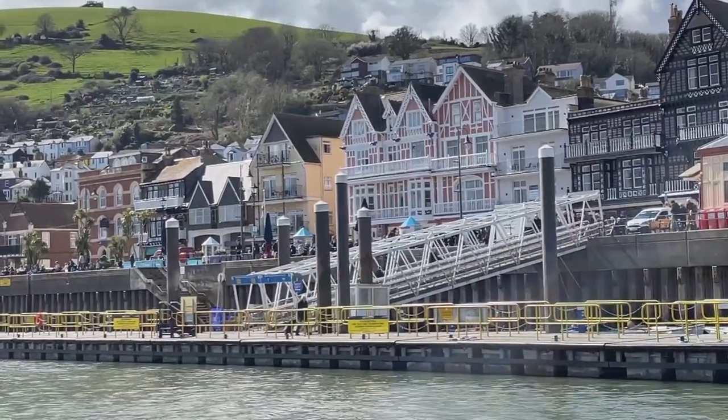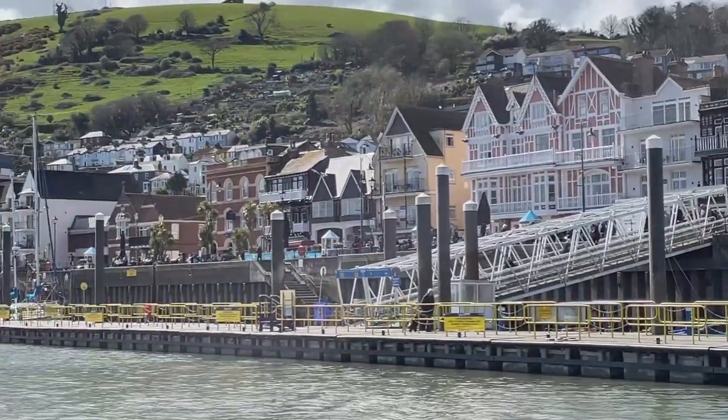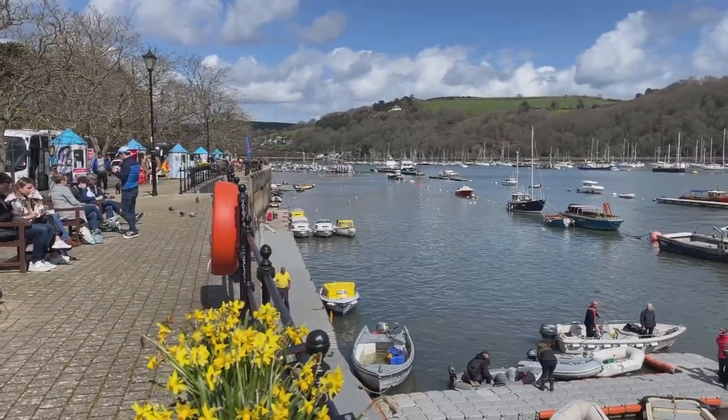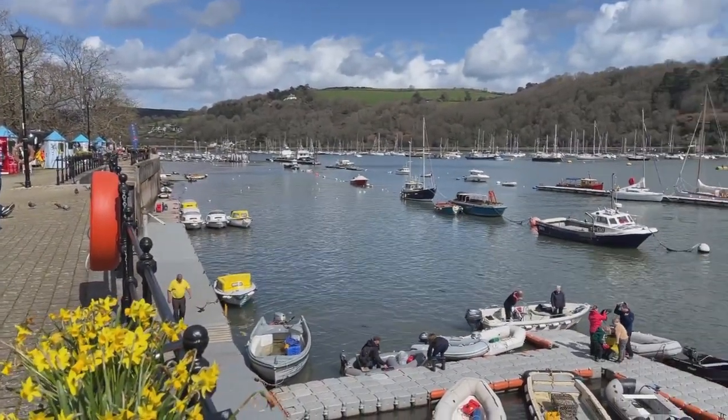So that was a really quick trip, probably less than 5 minutes. I'm just starting my trip here with a stroll along the embankment.